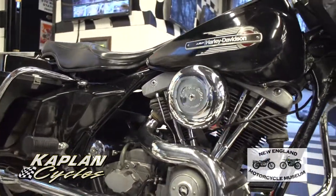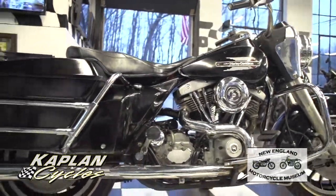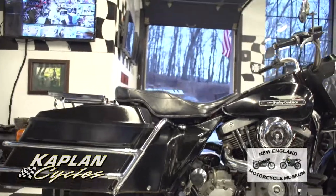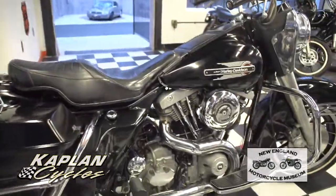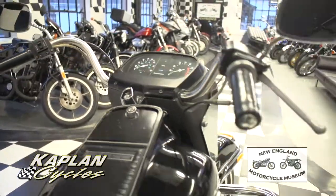The bike ran when we got it, which is one of the first 80s era shovel heads we've got in that ran. Actually, most of them have been sitting for a while. This one was a runner. It's actually registered until 2018. I have the previous owner's registration right here.